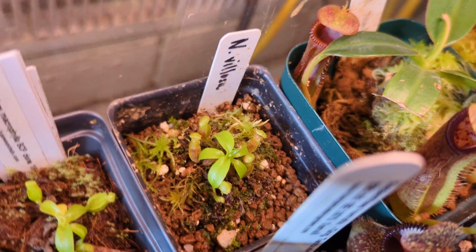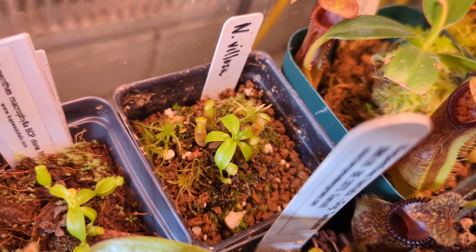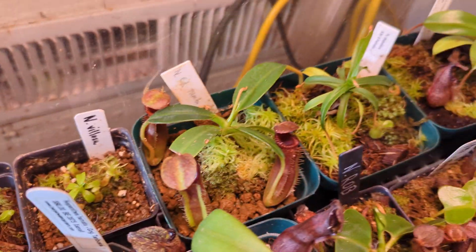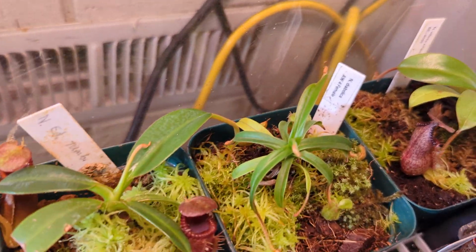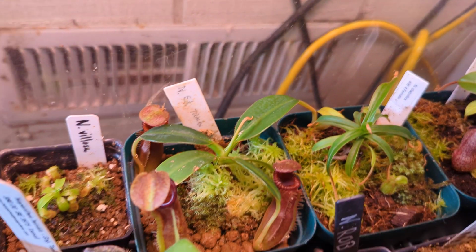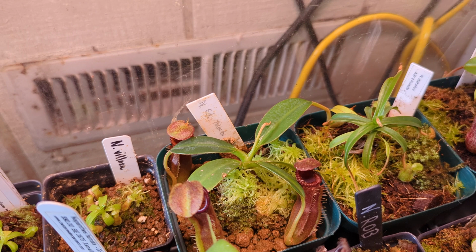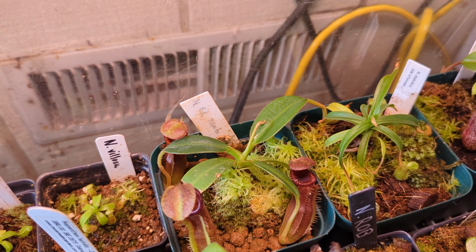Velosa. My seed-grown Velosa doing quite well. We're kind of getting that reddish color with yellow rims, so it might just be typical Velosa coloring. Edwardsiana actually has a trap developing in here with Diabolica. Nice leaf jump. So it should be a good sized trap jump, hopefully. Quite a fun species to grow.